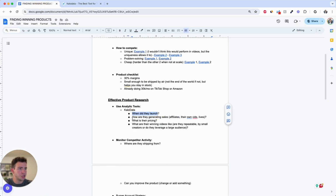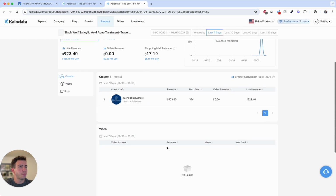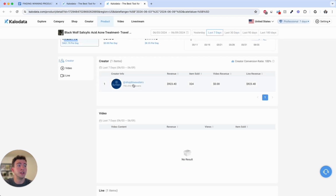Looking at when did they launch? How are they generating sales? So if we come here and we look at this one, for example, these are generating sales with their live streams, right? So typically if they're generating sales with lives, I'm not going to want to go into that. And also we can see Blue Water, and the number one account is Blue Water.